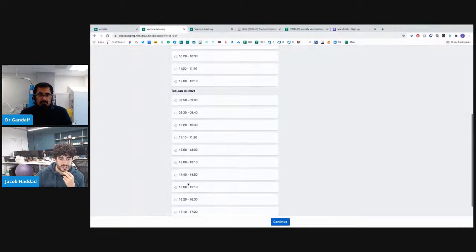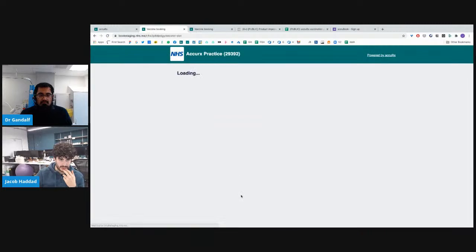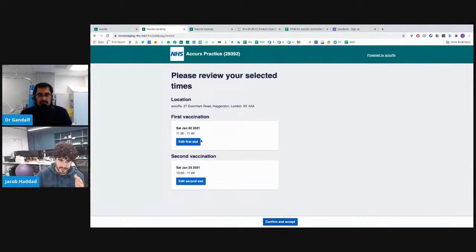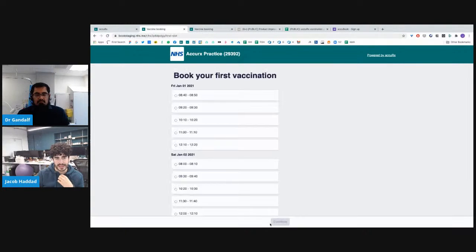I can't remember what I just picked. So yeah, I just picked the first. So let's say they actually decide to do the second, they can continue and they'll see the 23rd. If at this stage they realize they want to go back and change, if I go and edit the first slot, it will wipe both of them. I'll essentially start from scratch. If I go and just edit the second, it will give me availability on that day only.